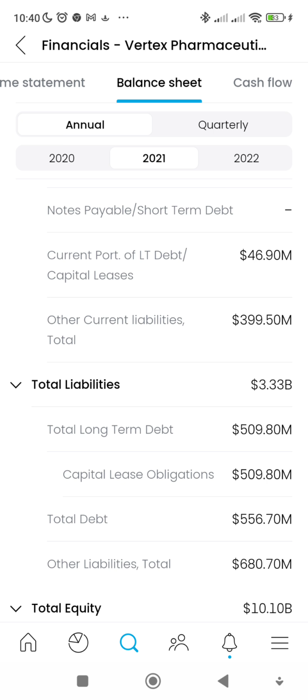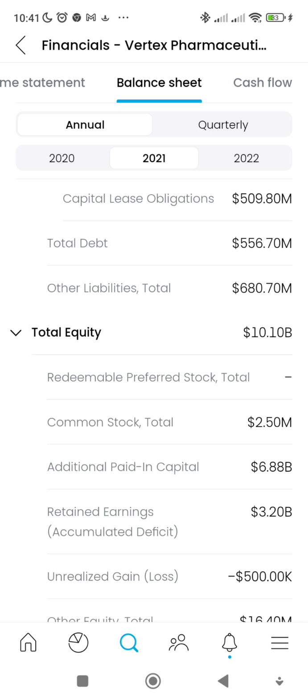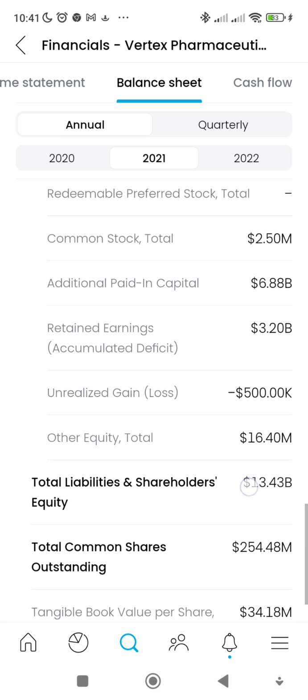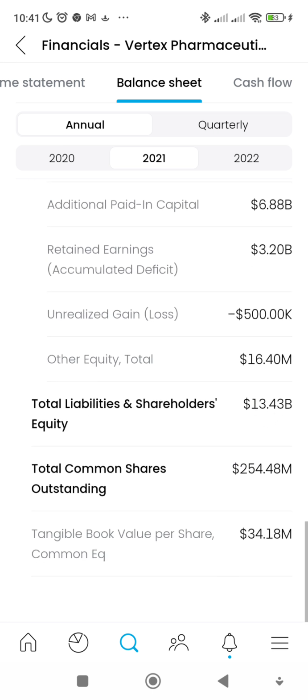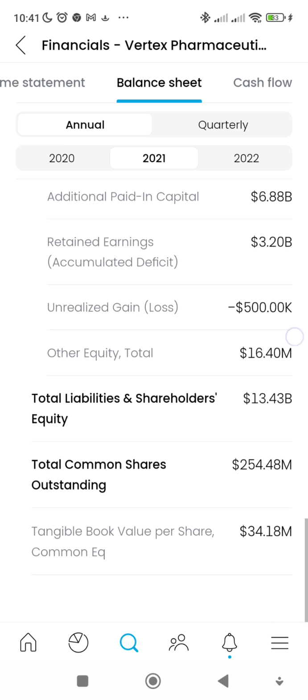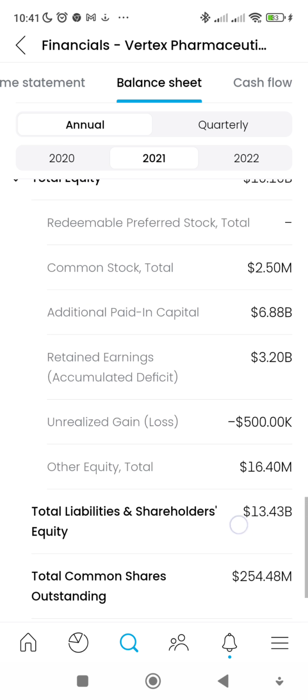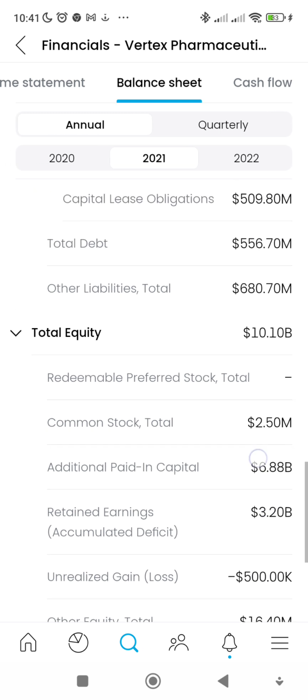So total equity is essentially the amount of stock that the company has outstanding in exchange for cash. I think it's just the cash balance that the company has that's been exchanged for stock. As you can see, the common stock total is 10.1 billion, so total common shares outstanding, and you can see total liabilities and shareholders' equity 13.4 billion. So total equity, I think, is assets minus debt, which is still 10.1 billion.